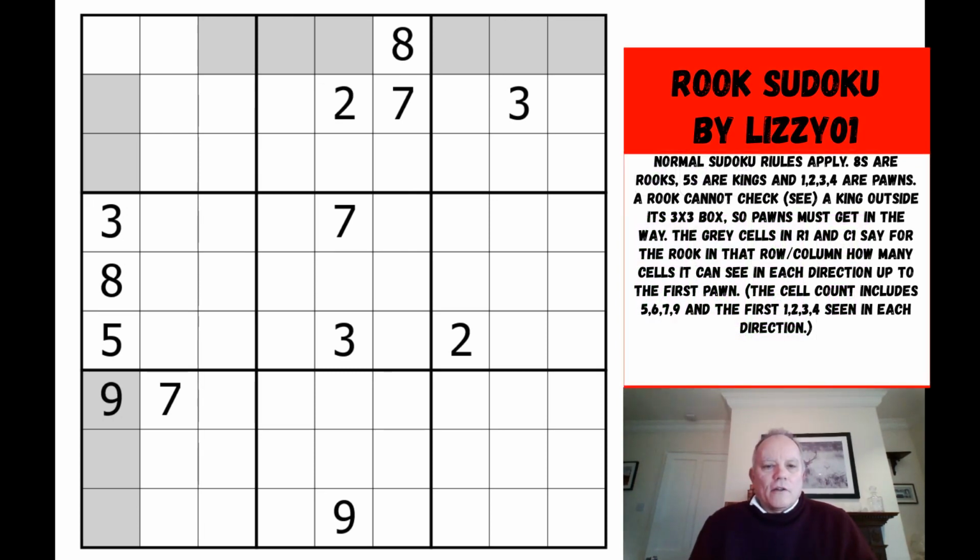But what we thought we'd do today is have a look at this very unusual chess variant Lizzie01 created on Logic Masters Germany about 6 months ago, where I think she said it was her first Sudoku. So please don't write in the comments that all Sudoku is Rook Sudoku, because although this is a Rook Sudoku, it is not just meaning that each digit cannot see itself in a Rook's move. That would be obviously redundant information, not even worthy of being called a knowledge bomb.